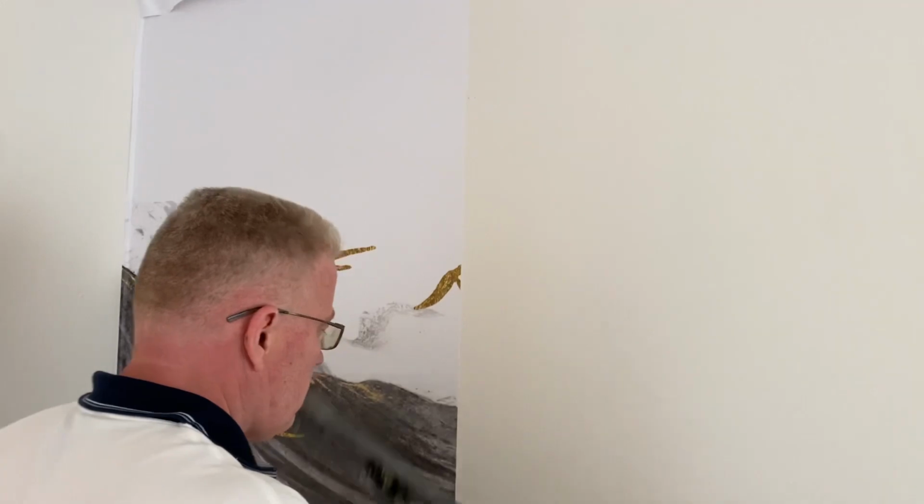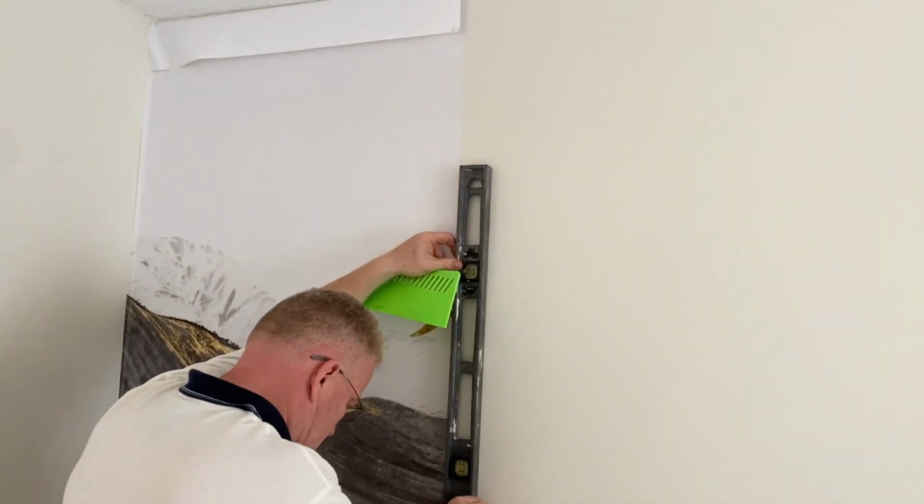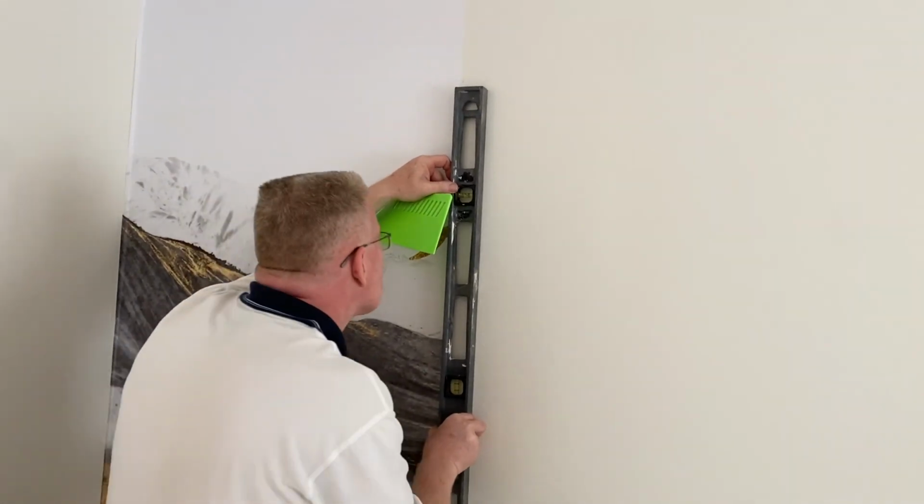No, I'm kidding. Okay, so we're gonna start installing it. Very nice product, easy installation. See you on the next frame. So one of the easiest tasks of hanging wallpaper is probably going to be hanging a mural like this.